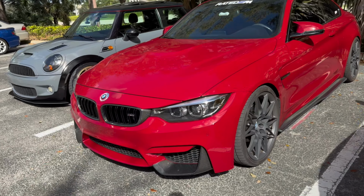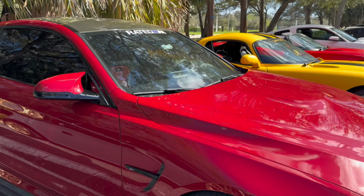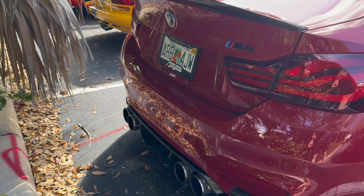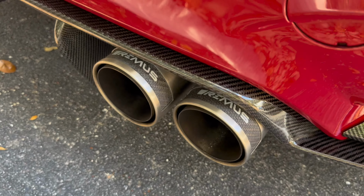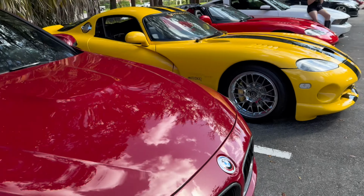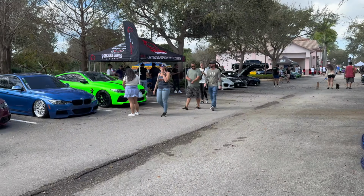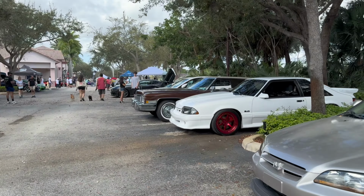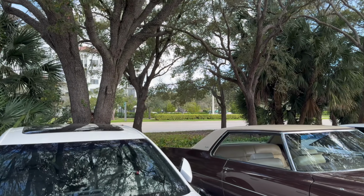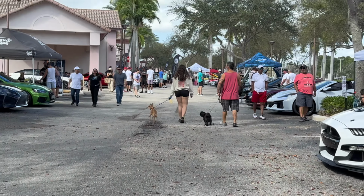Oh, here's an F82 M4. I believe this is a Heritage Edition. I forgot the name of the red that the paint is, but you could tell by the wheels, which are a charcoal gray, that I believe the Heritage Edition comes with. And it looks like it has a Remus exhaust, which I don't think I've seen on the G80s before, but I know on the F chassis M's, it's a pretty popular option. Fox body Mustang 5.0. Wow. I think I'm gonna go out to the street and get some of these cars flying by.